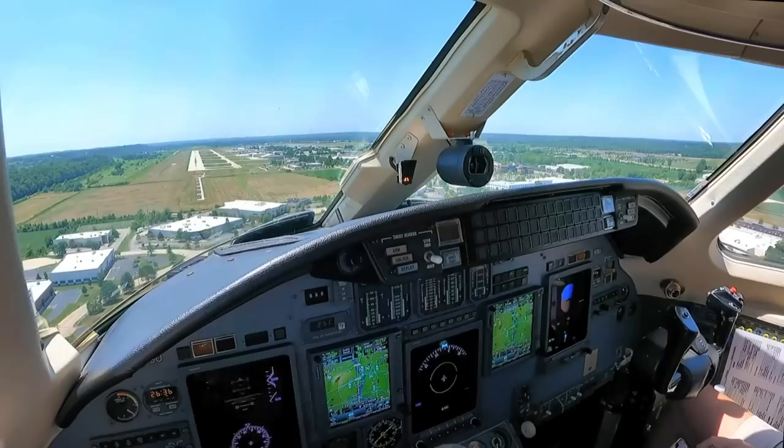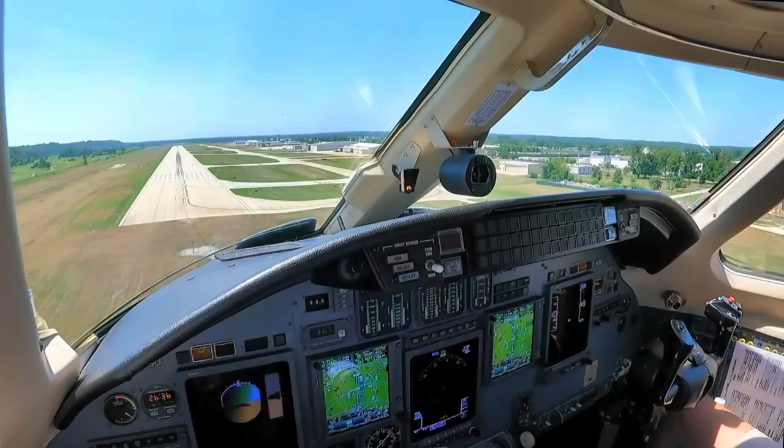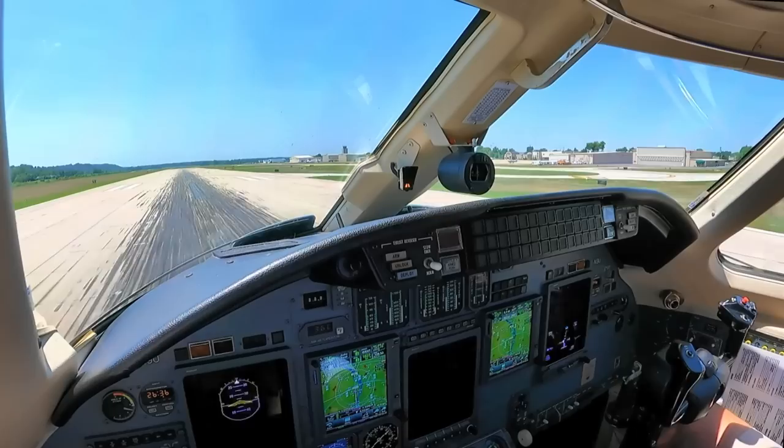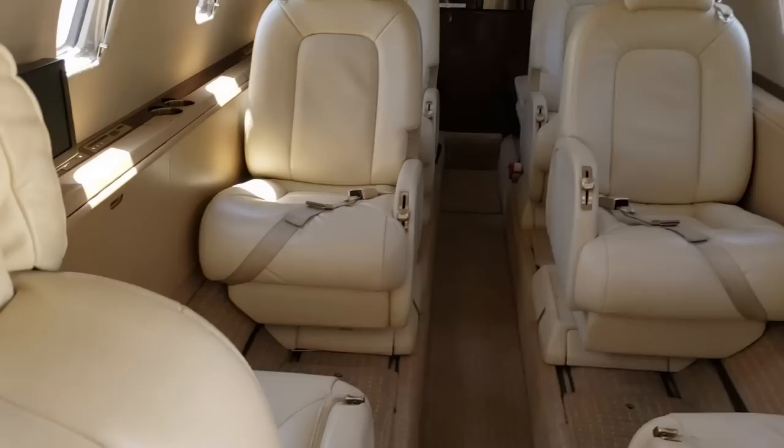300. Autopilot disengaged. 200. Minimums. Fifty. 40, 30, 20, 10, 5. Speed brakes extended. It's all squared away. Back is tidied up. Time to head home.